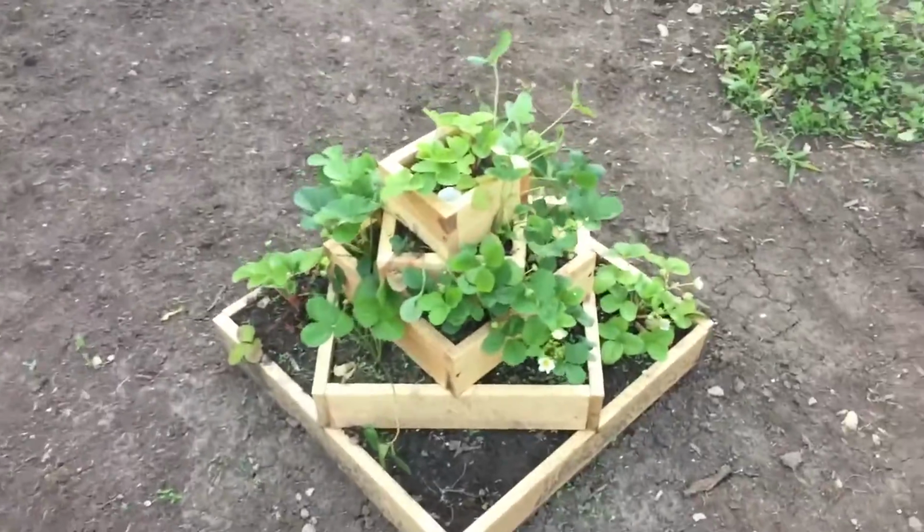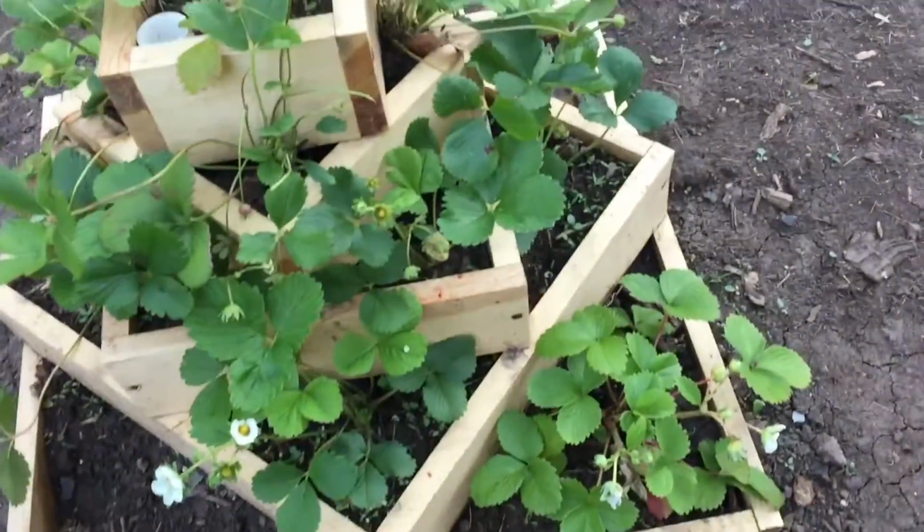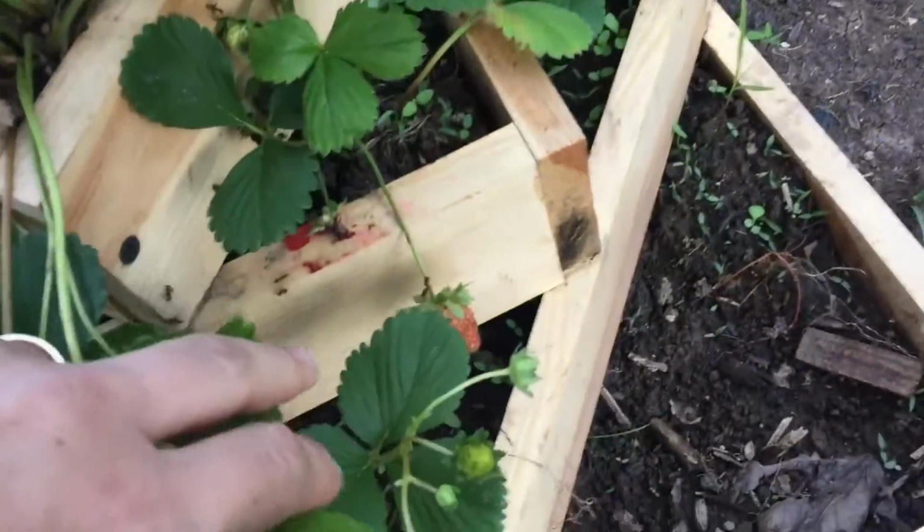Strawberries are coming along nicely, except I did not protect them properly from ants. I was out here this morning and there were some strawberries, and now I'm not seeing any. I am seeing, oh, yep, some junk there, and look, ants. Well, that's my own stupid fault.